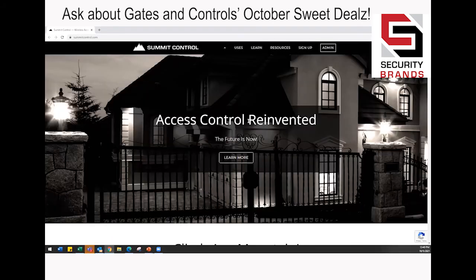So Summit Control is my user portal for my Ascent devices. Everyone that's using an Ascent device will use it through Summit Control. This is where they manage their devices. This is where they go to sign up. This is where they can view their activity log. This is what the app is called, Summit Control. So that is my user interface for my cellular platform.